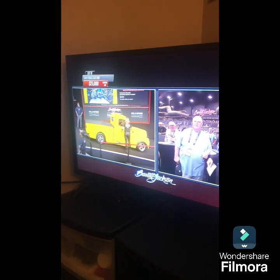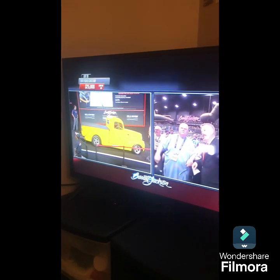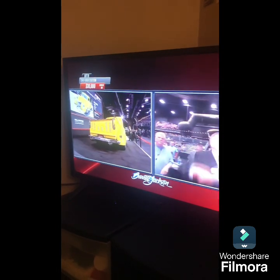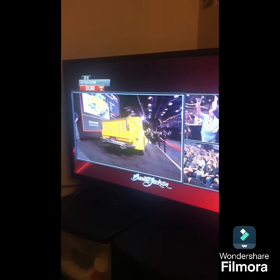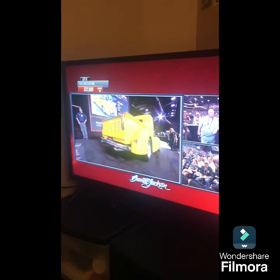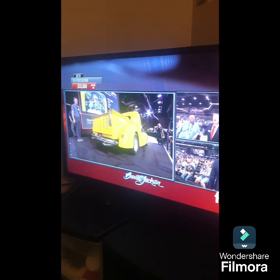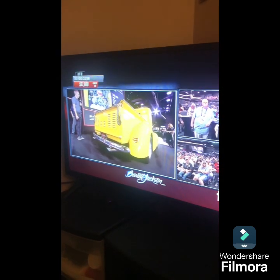Makes sense, because a lot of people would put the tailgate down thinking they would go faster. There's a lot of debate on that, whether the tailgate down gives you more MPGs or faster or not. I don't know if it makes much of a difference, but it certainly matches the hood on this. But yeah, just a very well done custom build. Love it.